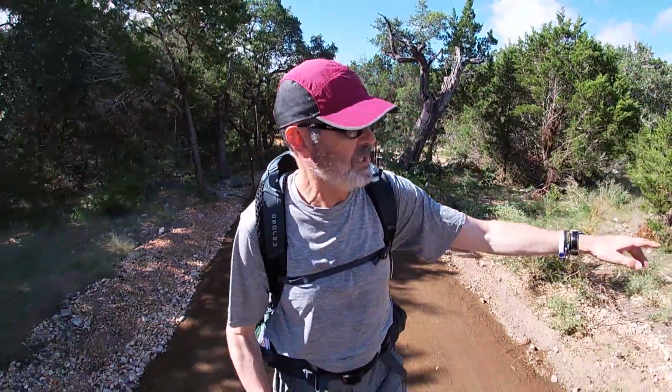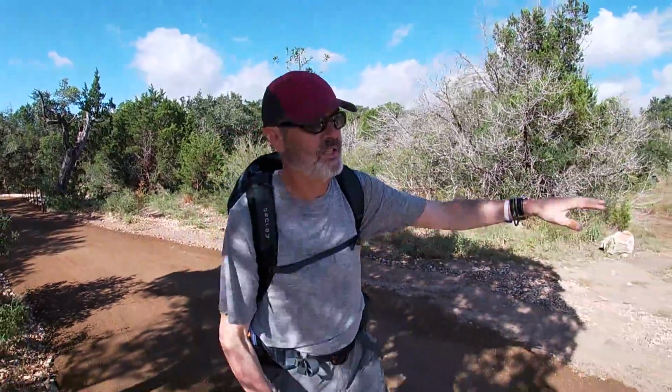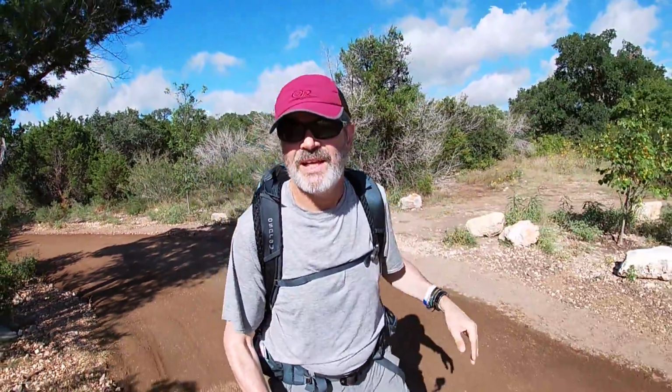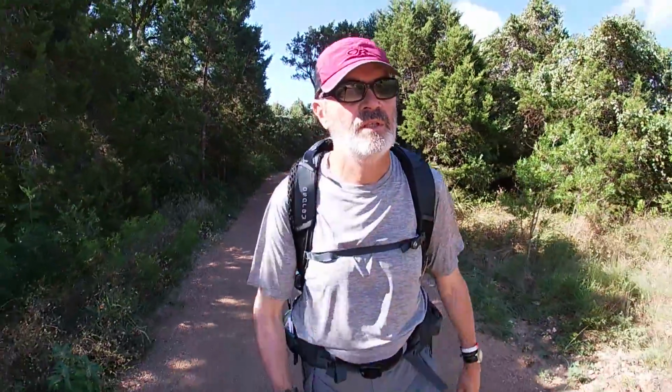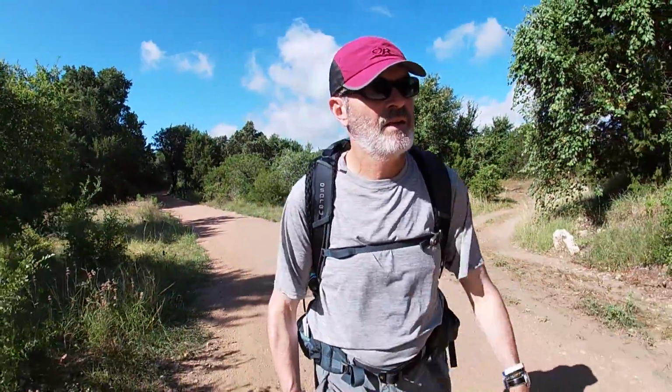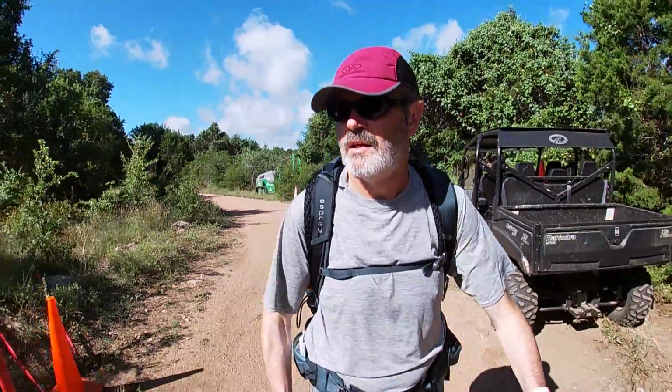There are trees being planted. You can see one here on my left, and another stand here again. So they're planting trees, just put more in. And you can see the city still here, hard at work on completing the trail. Good morning.